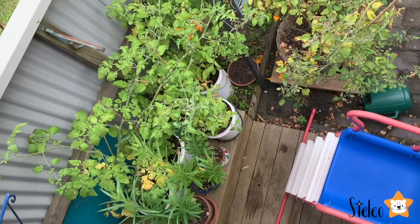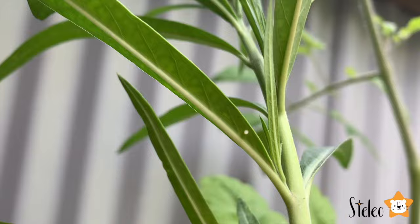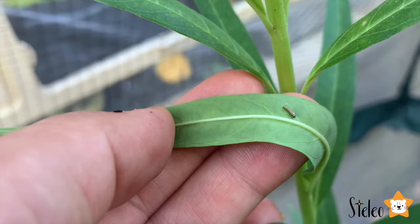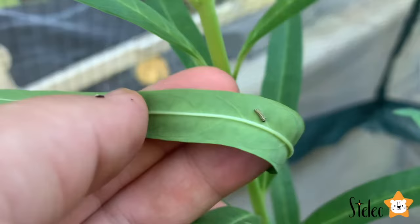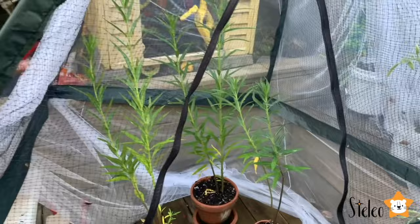Butterfly is right there, laying eggs. Oh! Here are the tiny little butterfly eggs. Wow, it's beautiful. It's so tiny. Can you see it, Stella? Look, I can see it with the camera. The camera makes it look bigger. Beautiful. We have to cover this back up so that the wasps don't eat our baby caterpillars.